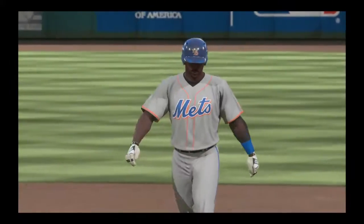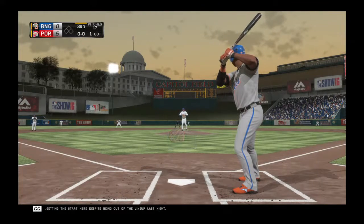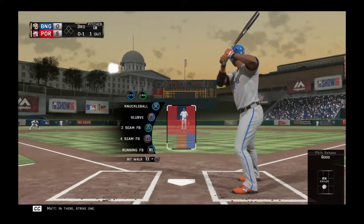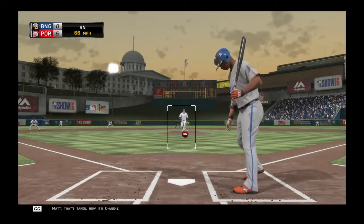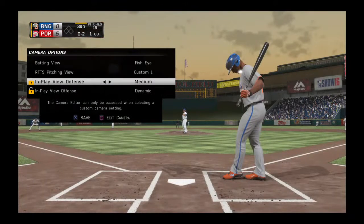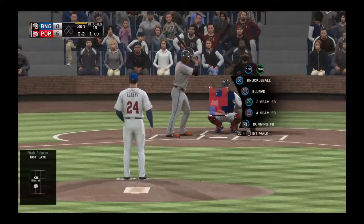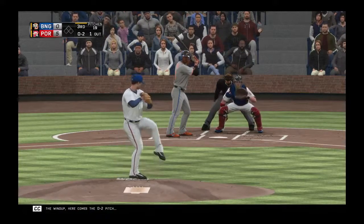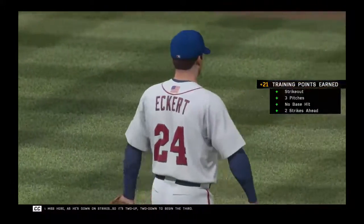Batting eighth, first baseman Dexter Yeager will stand in, getting the start here despite being out of the lineup last night. In there, strike 1. That's taken. Now it's 0-2. Into the windup. Here comes the 0-2 pitch. Now a swing and a miss here as he's down on strikes. So it's 2 up, 2 down to begin the third.